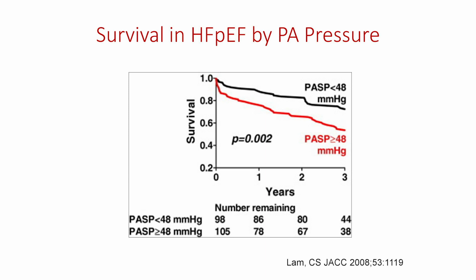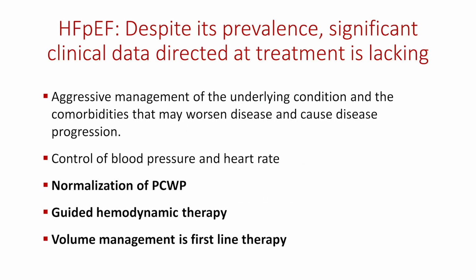From this study, patients with pulmonary arterial systolic pressures of greater or equal to 48 had a much lower survival curve than patients with lower pulmonary pressures. And despite the fact that heart failure with preserved ejection fraction is so prevalent, other than spironolactone, we don't have guideline-directed care for these patients. So we need to aggressively manage the underlying comorbidities that worsen the disease and cause disease progression.